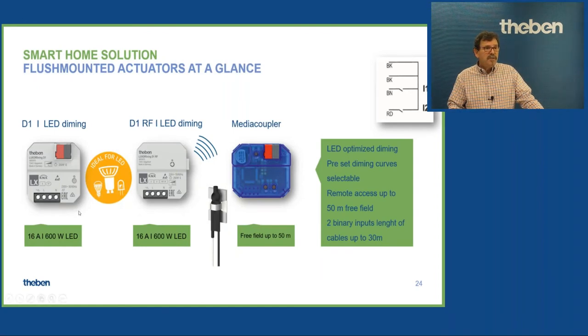As well, we do have the same in terms of the flush-mounted dimmers. We do have here the flush-mounted D1 LED dimmer. We do have here at the same time the RF, so the remote-controlled dimmer. And we do have here, this is currently not discovered probably, neither here nor here.